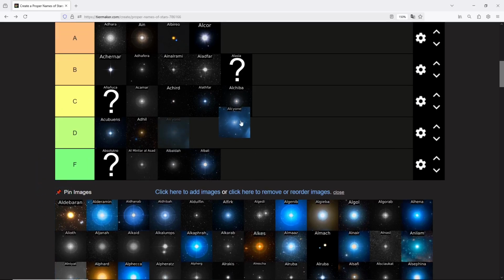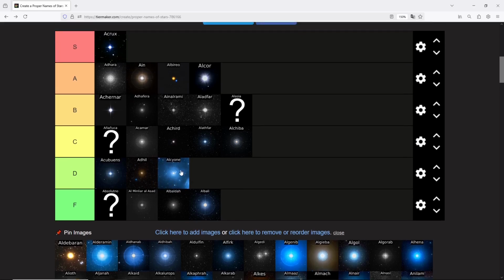Alcyone. Or maybe it's Alcyone, I don't know. I think it's Alcyone. There are a few of these that look kind of like this. They are in the star cluster known as the Pleiades. It is one of the brightest star clusters in the night sky. And Alcyone, I think B for now. Also, the cluster is sometimes referred to as the Seven Sisters cluster, because there are 7 bright stars in it.